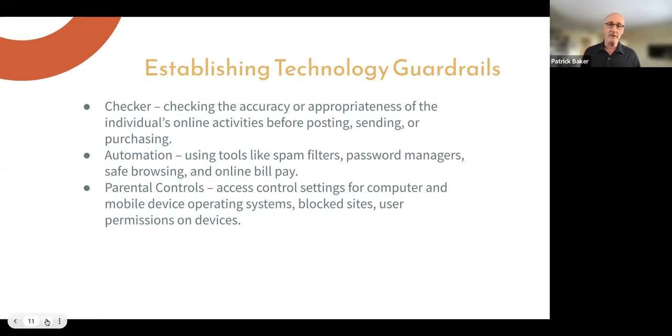And then finally, there is the option of what are known as parental controls, essentially access control settings for computers and mobile device operating systems that can allow you to specify specific sites you want to block access to, as well as setting certain permissions on those devices. Like, can they install new software? Can they download things? Can they go in and change their password? Those types of things. So those are, again, maybe some extreme options, but something to consider depending on where we are in the spectrum of memory and cognitive issues.